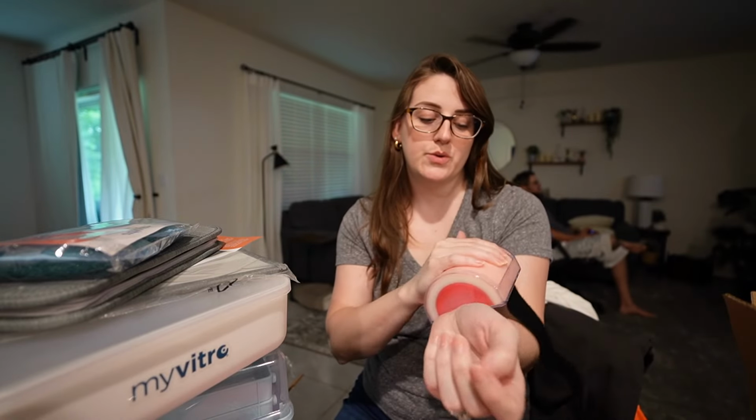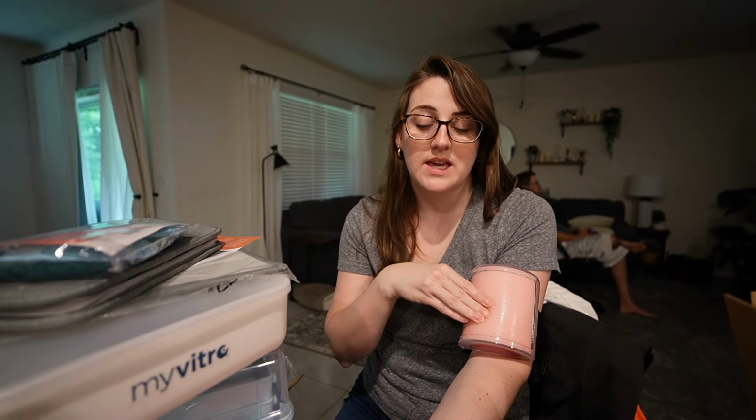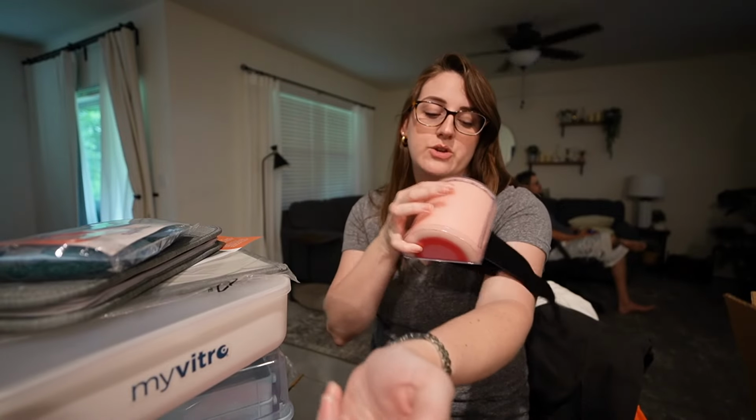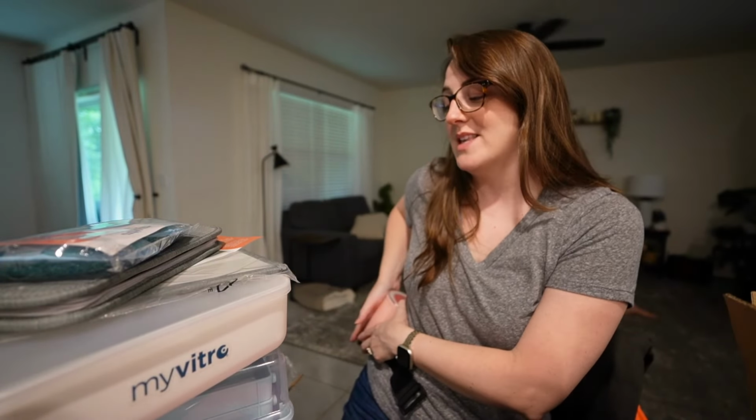You're supposed to, I think, put it on your arm so that people in the medical field can practice putting an IV in. I think that's what it's made for. It's got a strap and everything so you can put it on your arm. I've just been playing with it today and putting it on my side, my hip, where the PIO injections are gonna be.